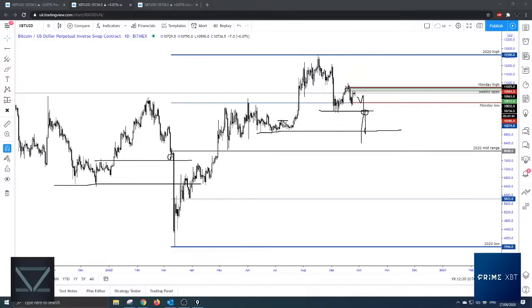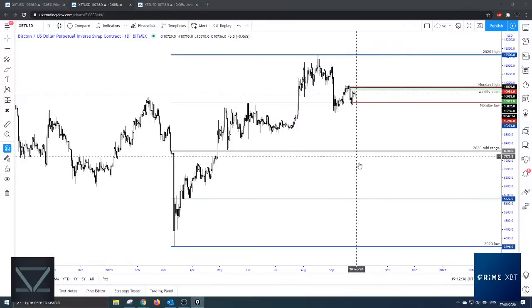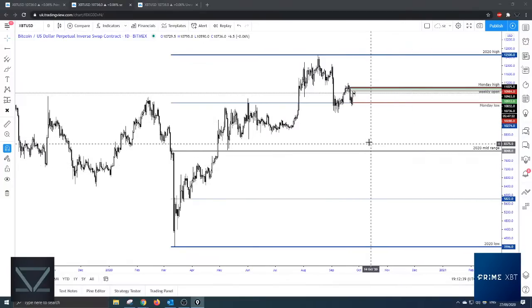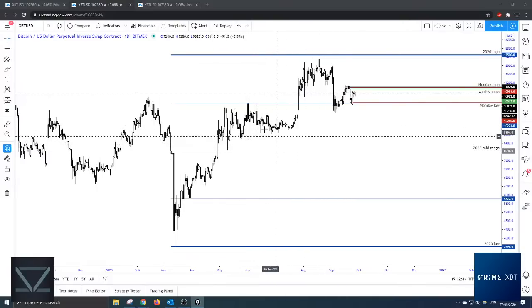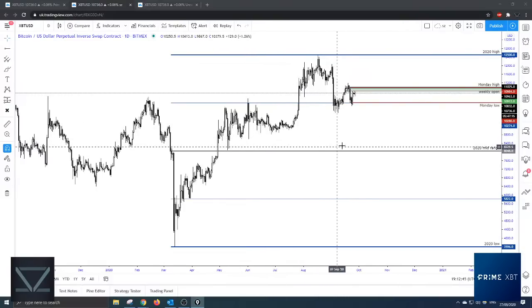Obviously, I would be taking something out here, and then at that point, if it did come into here, then some consolidation here, and then something like this to go up higher. But again, I can map out all these squiggly lines. It doesn't mean anything. Okay, that's a plan. It's just a longer term outlook that if it does get here, then I understand why, because 2020 mid range, these stops here. Let's see where it happens.